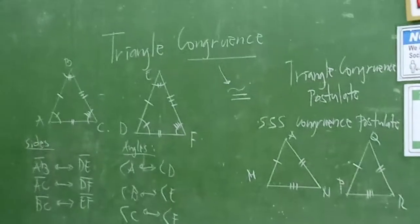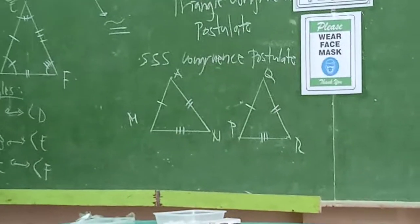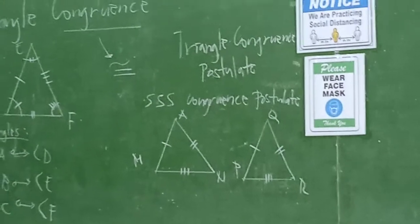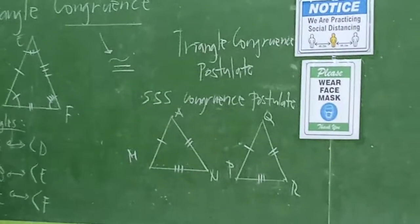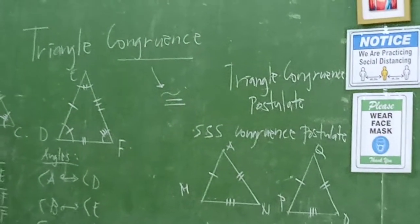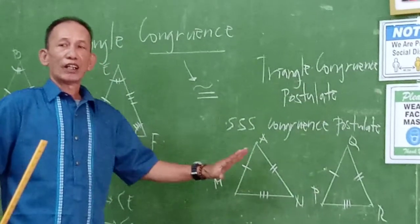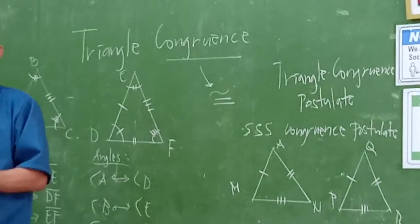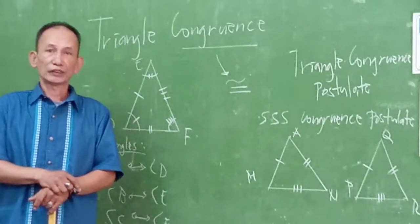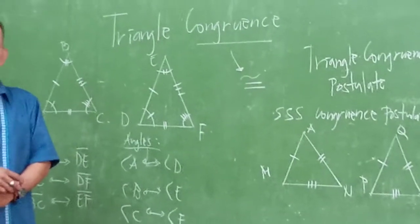And take a look at it. Our consideration, our concentration is on the sides of these two triangles. And these sides are corresponding sides. Meaning, if they have equal length, then it falls on side congruence postulate, or SSS congruence postulate in abbreviated form. However, if one of the corresponding sides or angles are not equal in measure or in length respectively, then the two triangles are not congruent. We are looking at the three sides of the two triangles.